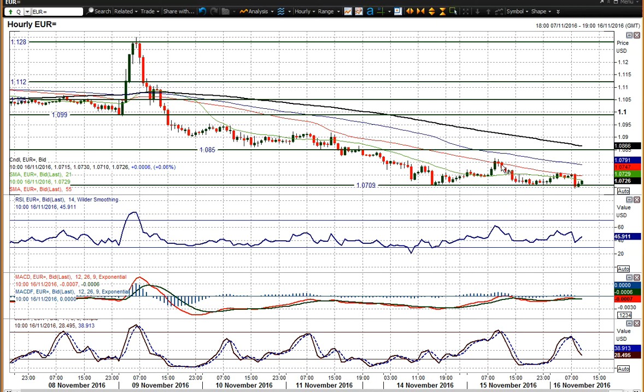If you saw a move above that, then yes, you could see the 109 figure area, but I think for now I'm still looking for just a little bit of a knee-jerk technical rally, but to be honest, I think that would be sold into.